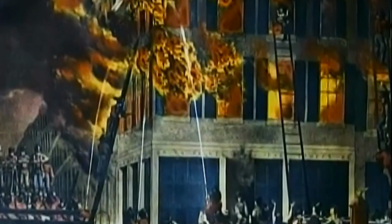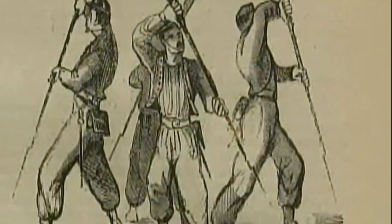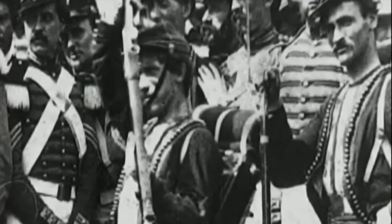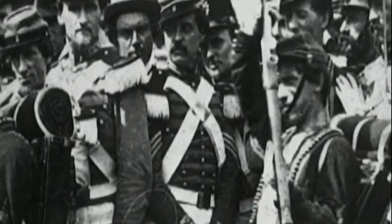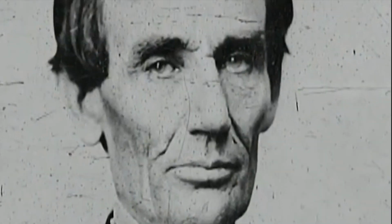Before the Civil War, all fire departments in the U.S. were volunteer companies, and some of them also engaged in military drill. The Zouaves were known for ornate uniforms and parade routines that wowed crowds. One performance caught the eye of a future president. Well, the last stop on this nationwide Zouave tour was Springfield, Illinois, Lincoln's town.